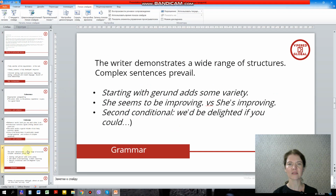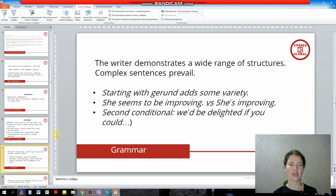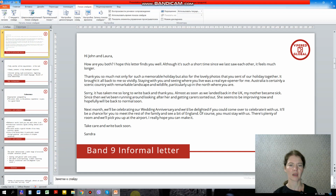Starting with gerund, add some variety. Where is our gerund? Here. Staying with you and seeing where you live was a real eye-opener for me. That is a gerund at the beginning. She seems to be improving versus she's improving. When it goes about Sandra's mom's condition, we can find the sentence, she seems to be improving now, which makes this particular sentence sound more interesting. Not so common.